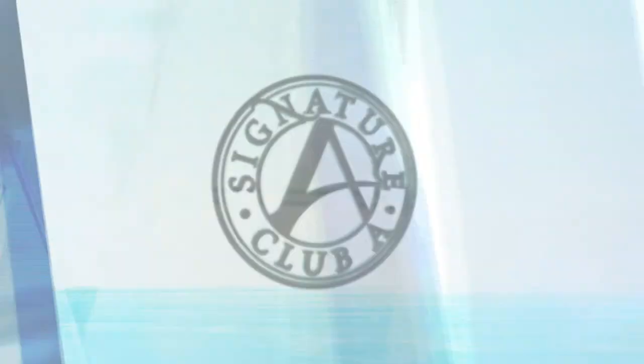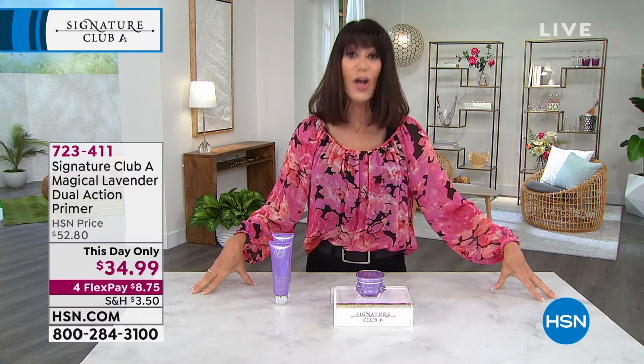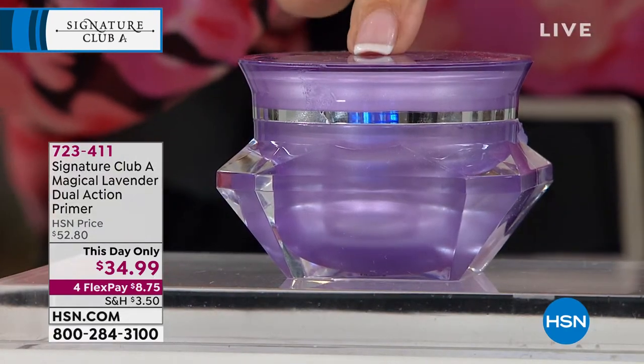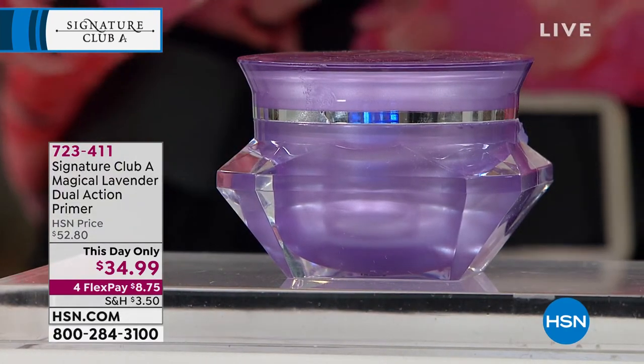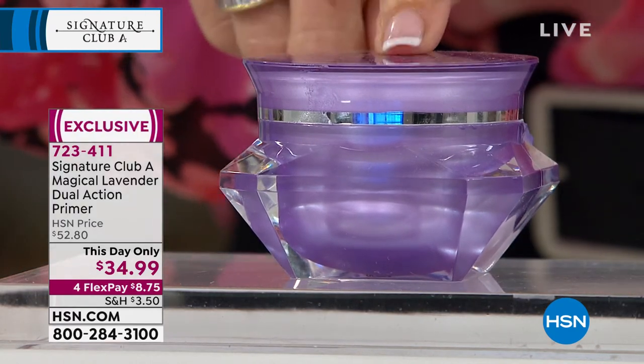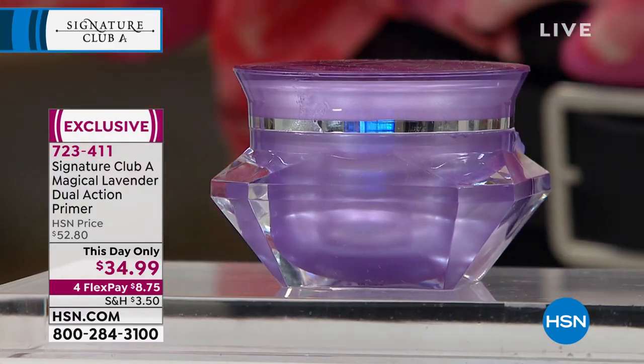All right, well, we could not wait any longer. Moving into another one, and you've heard me say this all the last 2 hours, lowest price ever, jumbo. Jumbo. So, oh, wait a minute. No, this is the regular size right here of your magical lavender primer. It's 1.7 ounces. We sell it for $39.50.